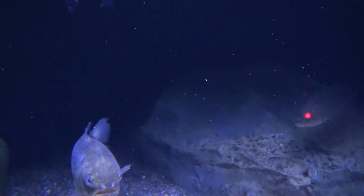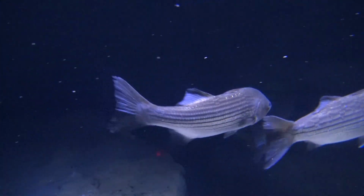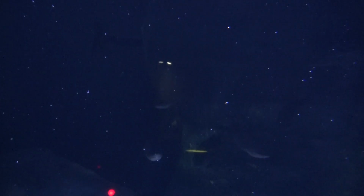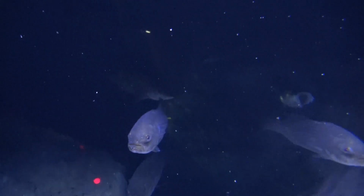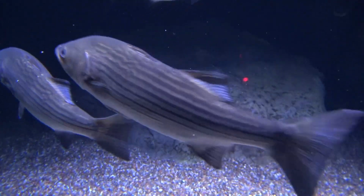We have some migrating fish. We have a tank of some striped bass. Do you think that these striped bass are Paul McCartney's favorite fish because he played the bass? One of my favorite blind cave fish. They evolved past the point of eyes and they sense their surroundings with vibrations.